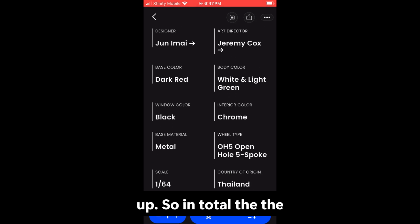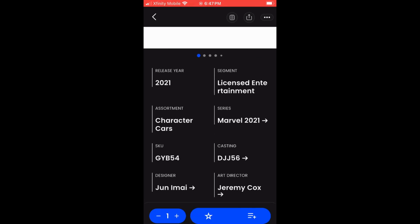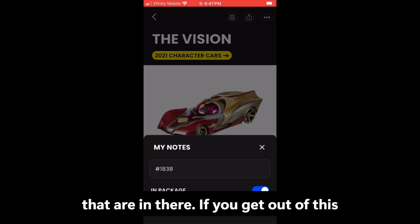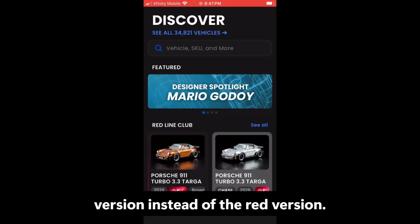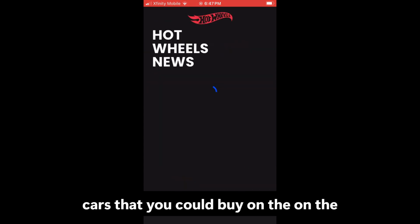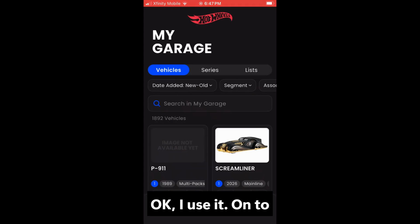So in total, the app's okay. We'll scroll out of this a little bit and show you some of the other things that are in there. If you get out of this thing, you can put some notes in there. That number there is my number. I could have said that I have the white version instead of the red version. And then they have things like new cars that you could buy on the app. There's advertisements here, some music for this car. So it's okay. I use it. On to the tournament.